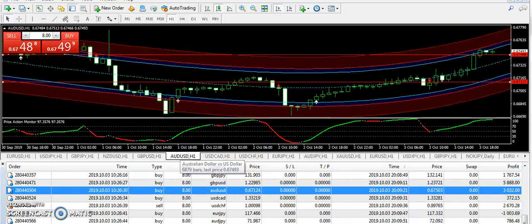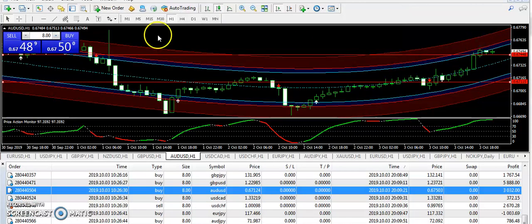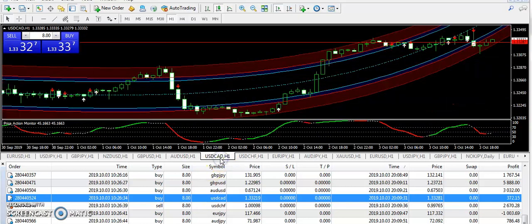Okay, now let's talk about the AUD USD, another satisfied signal of the day. AUD USD with a bullish signal from 067115 and 067448 was the target price. Guys, you can see from the entry the market started to go up, and then slowly AUD USD has made the recovery, and finally it hit the target price. So I congratulate all those traders who have taken the buy positions today on this pair. They must have ended up with very good profits.